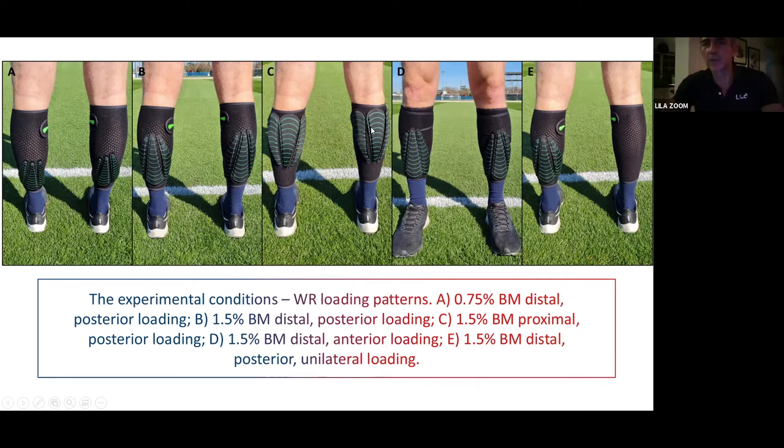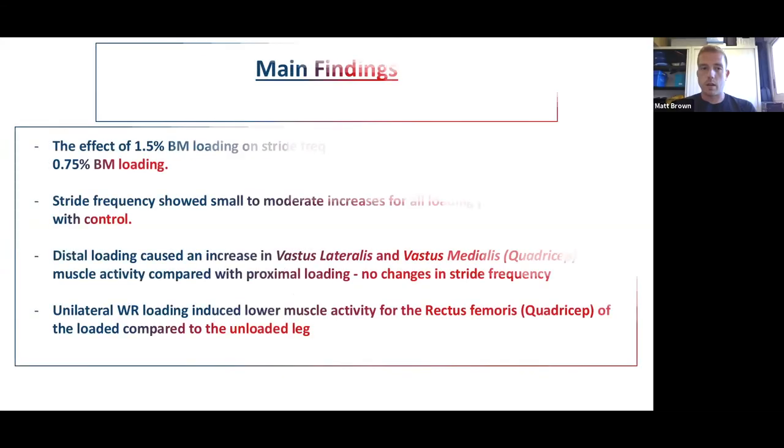Let's see this one and this one here. Yeah. Okay. Should I jump? If you could just go to the next slide, that'd be great.